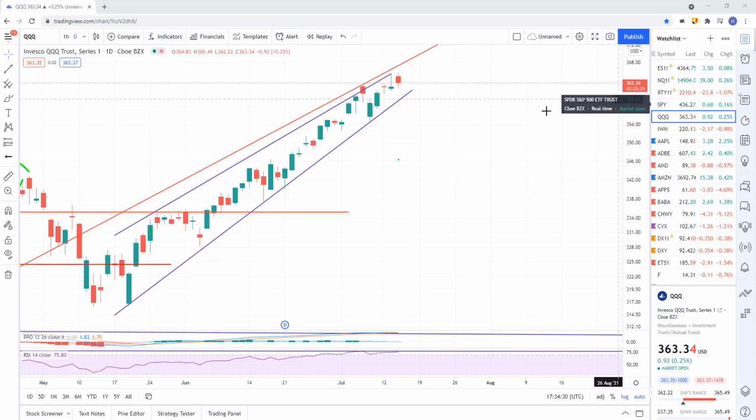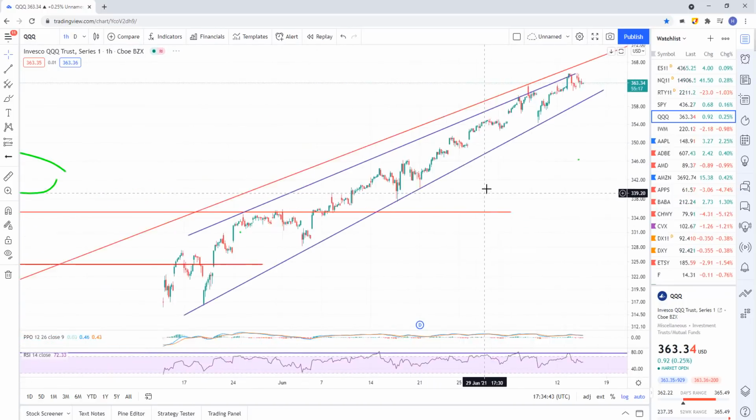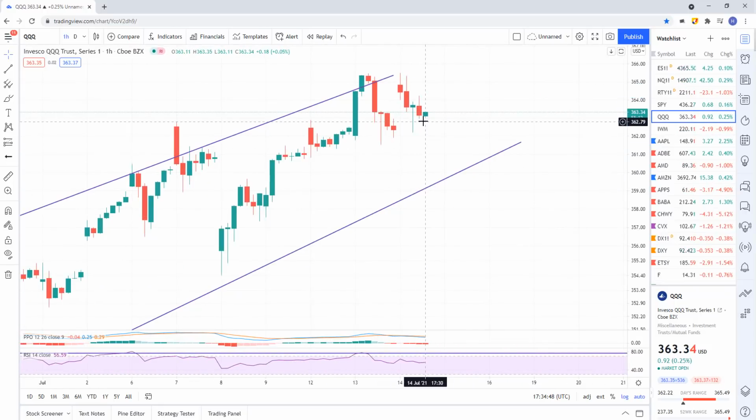So starting off here with the triple Qs on the daily chart, more of the same, just continuing within this wedge on this daily chart. So we have this wedge right here. It really shows better on the hourly. You can see right here we're just grinding higher, down a little today. Well, basically flat from yesterday.